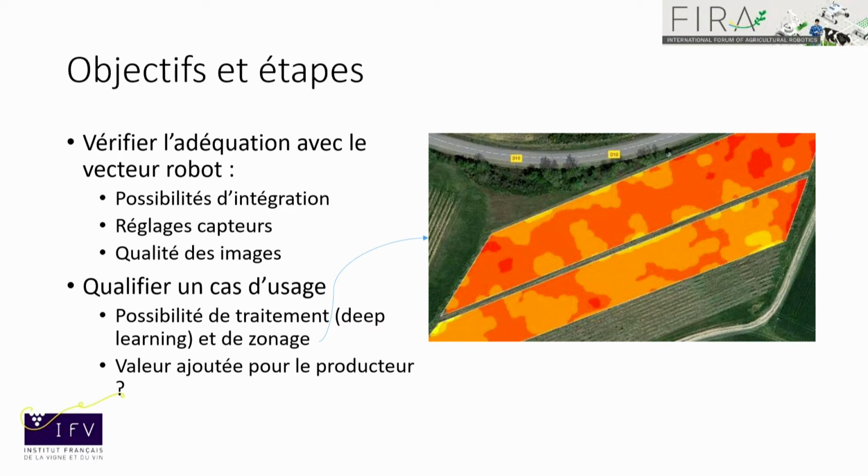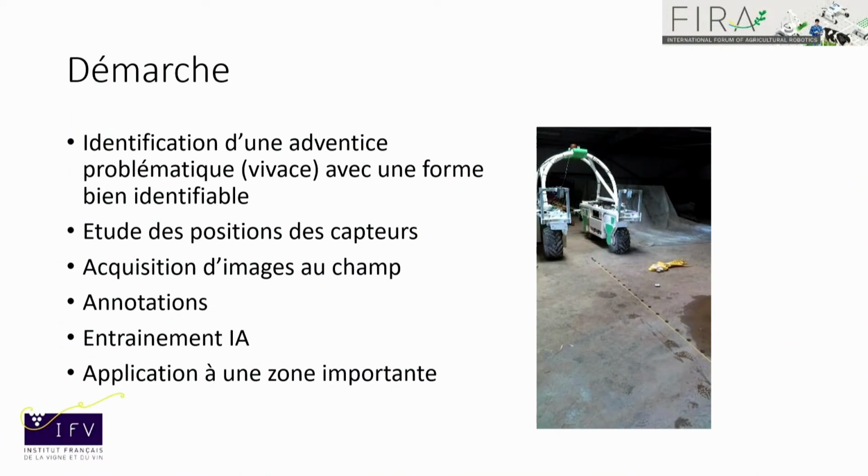Afterwards, we have to qualify the usage case, because it's very good to spot the plants and to look at the mildew spots, but we have to see how we can possibly treat and process this information, and what type of interactions we want, because this is where you get the added value. Now, this value, due to equipment on the robot, is associated with working better to avoid problems like weeding problems or labor problems. So we want to work better.